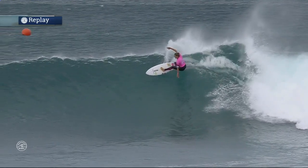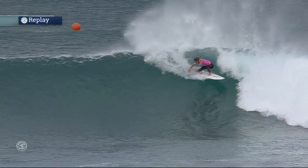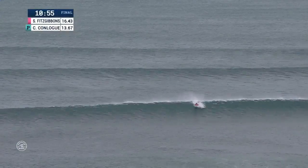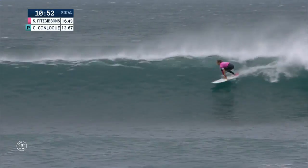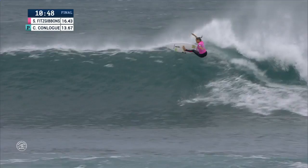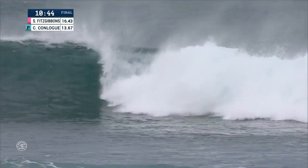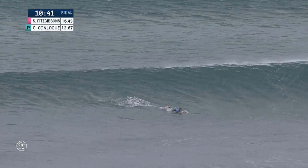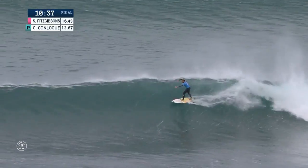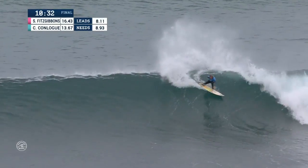And again, just back-to-back beautiful maneuvers. Sally starting to find the groove, lighting up when you really do, and that's in the finals, Joe. There you go. You know, Courtney, her back is against the wall right now. Sal up and riding. Take it away, boys. As we look at Fitzgibbons, driving hard down the line, hits it off the lip, and she ends up just searching for more. Fitzgibbons already had the 8.33. 8.10. Now pressure on Conlogue to come back as she wants to achieve her first Bells title this season.